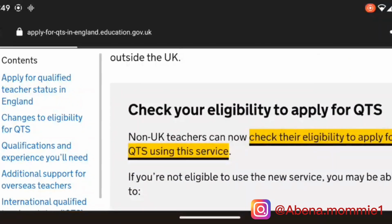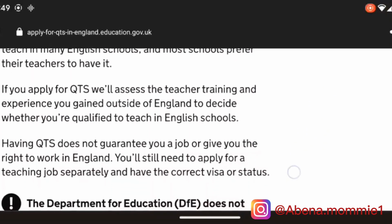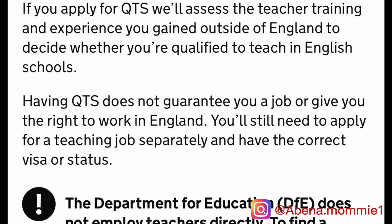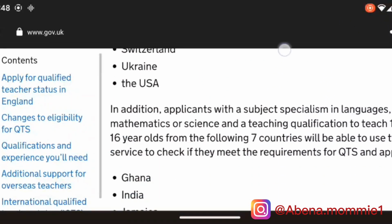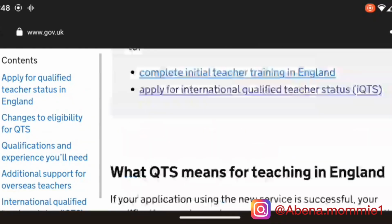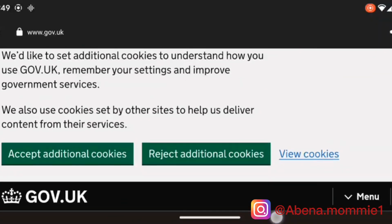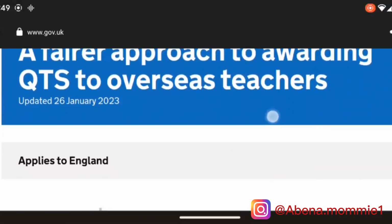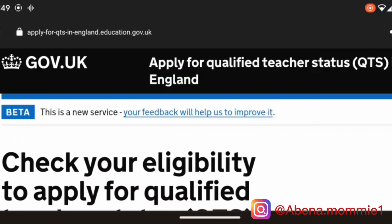So when we click on that, it will bring us to this page. Check your eligibility to apply for Qualified Teacher Status, QTS, in England. So they're giving you the definition of what QTS is there. I think QTS does not guarantee you a job or give you the right to work in England. You will still need to apply for a teaching job separately and have the correct visa or status. So what this means is that the QTS is just to know that yes, you are really qualified to teach in the United Kingdom. The QTS doesn't guarantee you getting the job, so it's just like the nursing process. So you apply to join the NMC UK register, but it doesn't guarantee you getting the job. Okay, so after going through that process of applying for the QTS, the next thing is for you to now apply for the jobs.